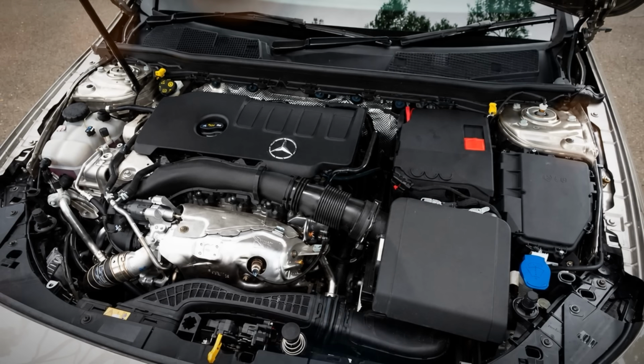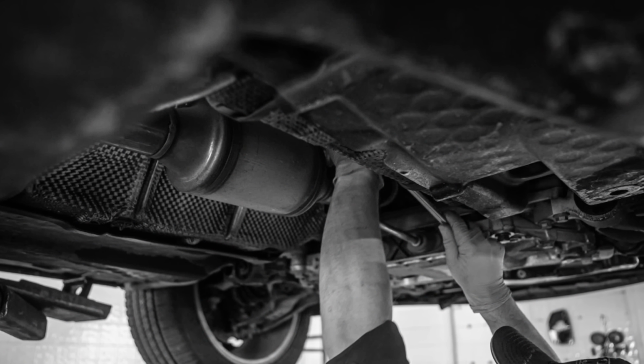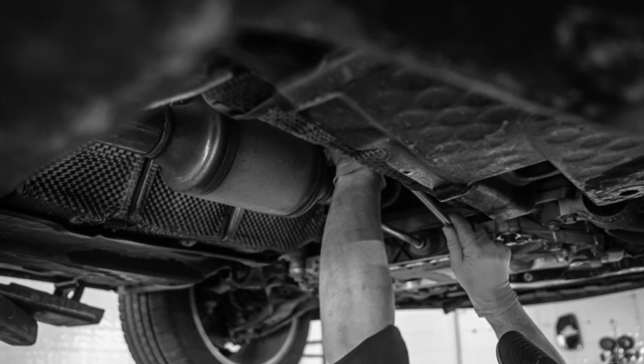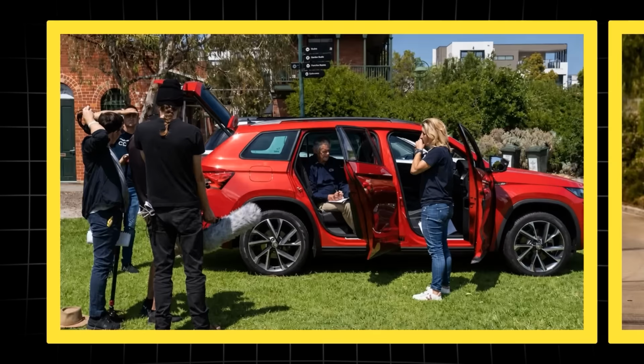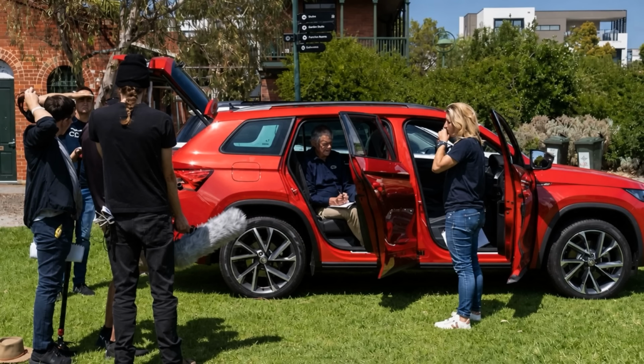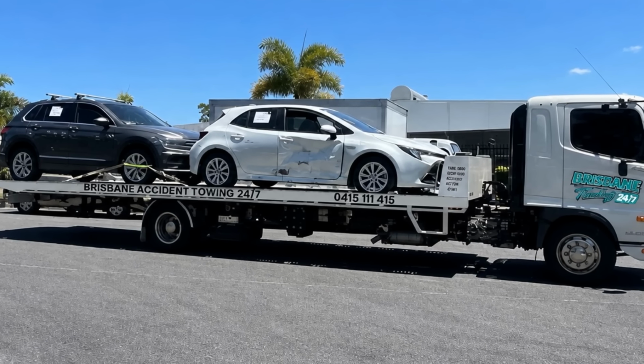The ones that seem like a bargain, or a bit of European flair, right up until the first big repair bill lands and it's worth more than the car. So today, I'll walk you through 8 cars that'll bankrupt you in repairs, the ones I watch limp into workshops on the back of a tow truck, and exactly why.